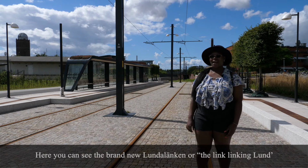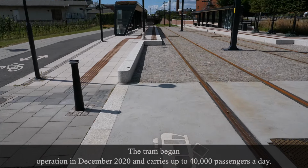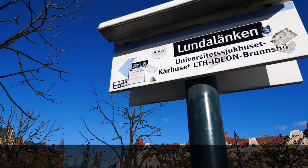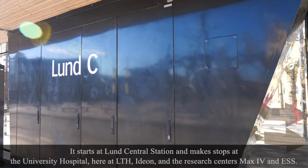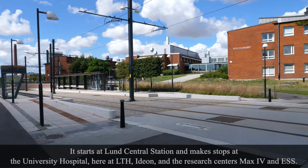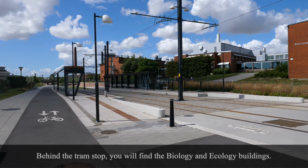Here you can see the brand new Linklink, or the link linking Lund. The tram began operation in December 2020 and carries up to 40,000 passengers a day. It starts at Lund Central Station and makes stops at the University Hospital, here at LTH, Edeon, and the research centers Max 4 and ESS. From end to end, the ride takes just 15 minutes.